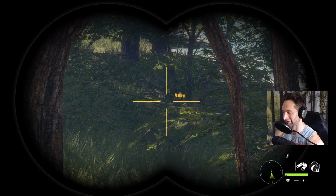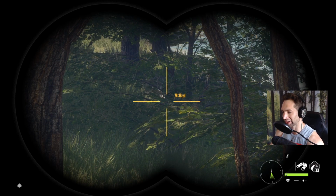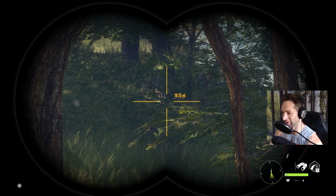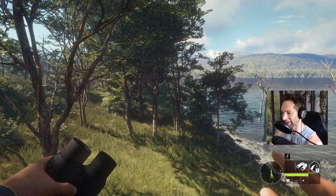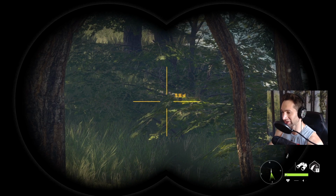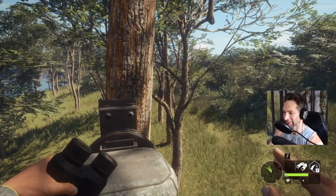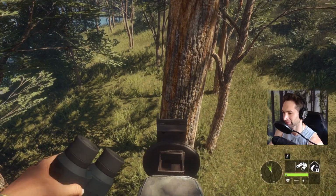Look how wide that thing is. That's gotta be 50 inches wide. That's gotta be 50 inches plus wide right there. Wow. And he bedded down less than 80 yards away from us. That goes to show you how smart he is. Even though we called a couple times down on the bottom, he doesn't really care too much, clearly.